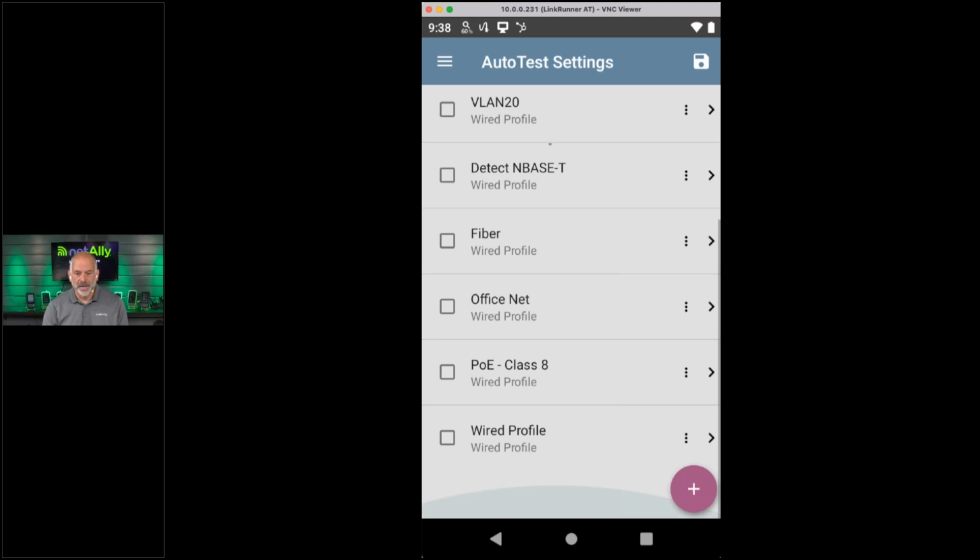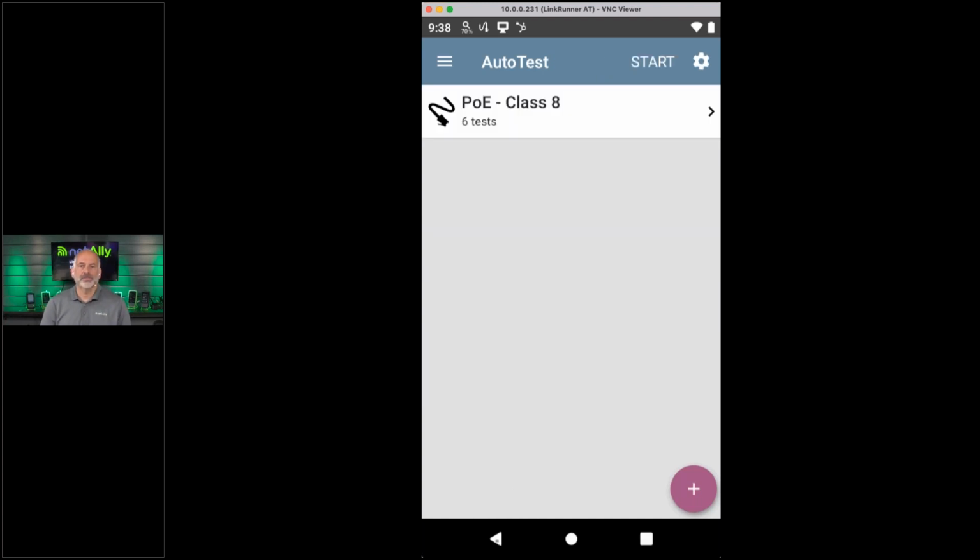We're going to come down here, and here I want to check and make sure the PoE is working okay. Now I'm going to select PoE Class 8. Now the LinkRunner AT 3000, 4000 support up to Class 8 PoE. So what we're going to do is I'm going to change to a different cable.